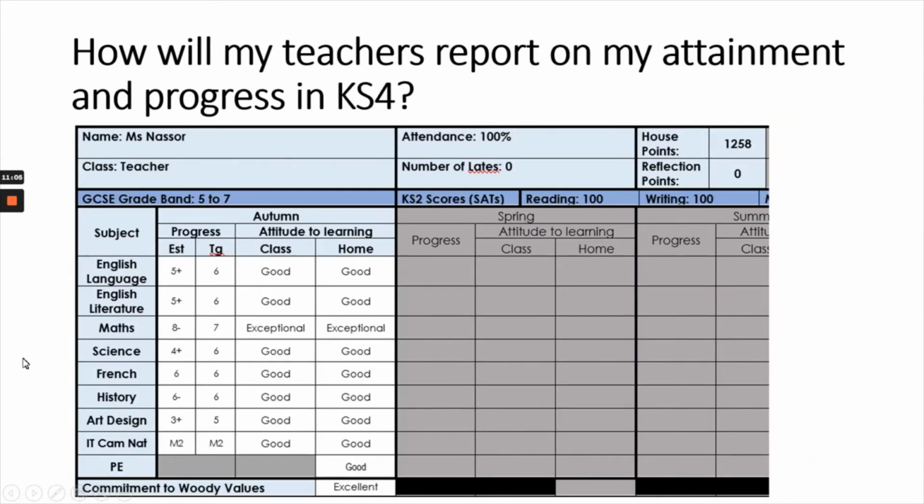Okay, and the final question is how your teachers will report on your attainment and progress in Key Stage 4. So this is what your report is going to look like. You can see the top is very similar to the reports you've had in Key Stage 3. So you've still got your name and your class, your attendance and your lates, your house points and your reflection points. You've also got a grade band, which you were given in Year 9, and also your Key Stage 2 scores.